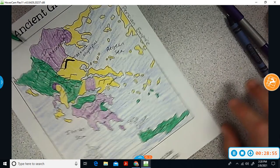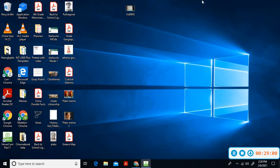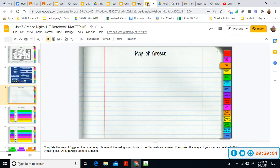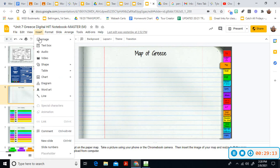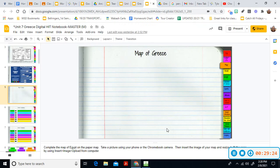Okay. When you're done coloring, here's what you need to do. Watch up here. You're going to open up your notebook, wherever that may be. Go to slide 5. Go to insert, image, and then go to camera. It'll pop up your camera. Mine won't do it. It'll say no camera selected because I'm using a camera-based thing right now. But you take a picture and add it to slide 5.